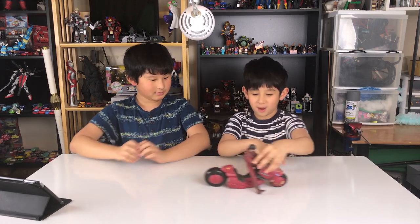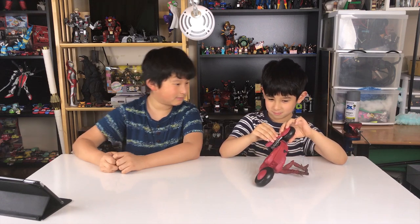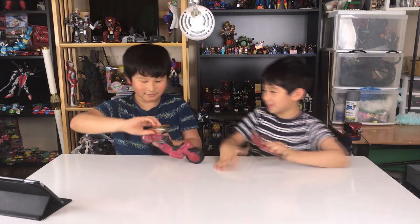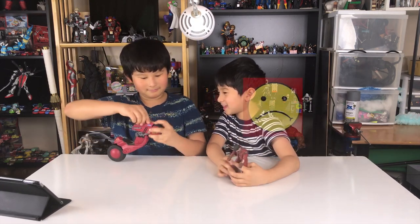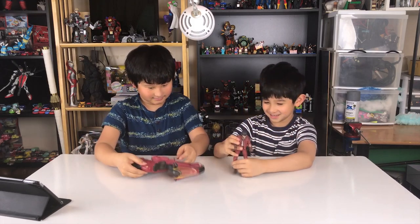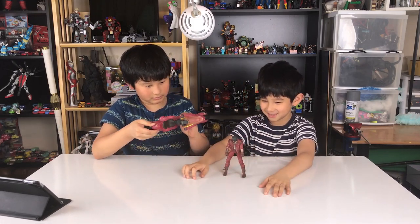What I like is all these stickers that it has on the side, even though these aren't real stickers. And then this is Eli when he finds out that the stickers aren't real. Sad face. Oh, what is this? Yay.